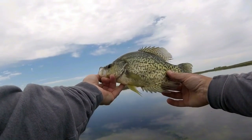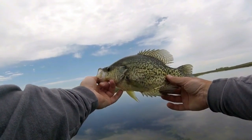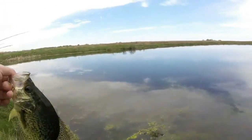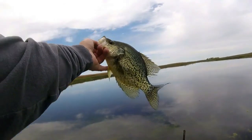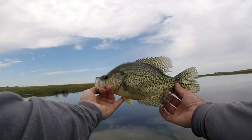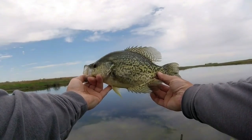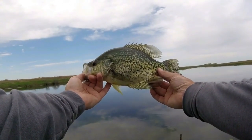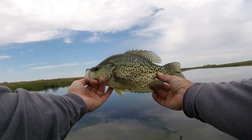I don't catch them like that. The ones I catch are like 7 or 8 inches. Oh, that's a nice one. He's going to have to pose for a picture too. Well, I thought I was going to show off with this whole follow-up on a Zara Spook hit and catch one on the Senko, and it wasn't my bass after all, but man, I'll take that. That's a nice looking crappie.